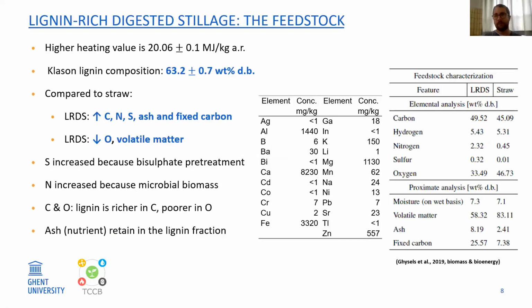First, I will start with some specs of the lignin-rich digested stillage. The high heating value is about 20, which is, I would say, on the higher end of typical biomasses. A typical biomass is between 18-something and 19-something. We have 20-something here. It might be because the carbohydrates are already valorized to ethanol and biogas, and your lignin fraction is more energy-rich. Hence, you would expect a slightly more energy-dense compound here. So the value of 20 makes sense.